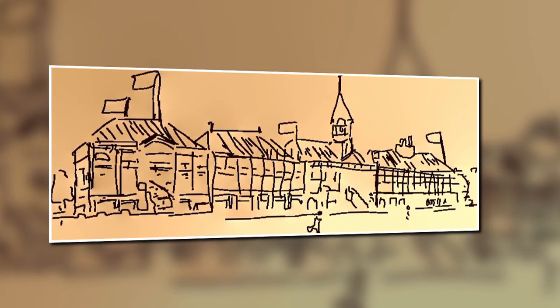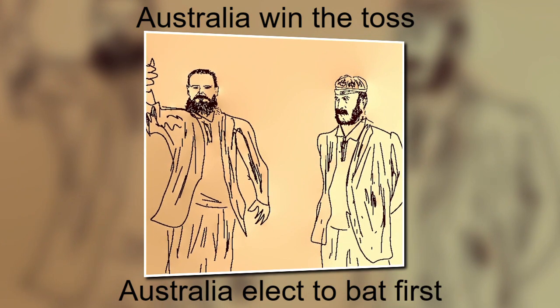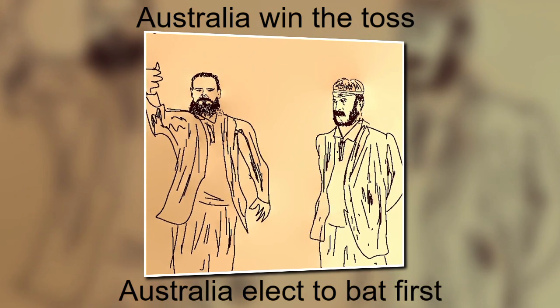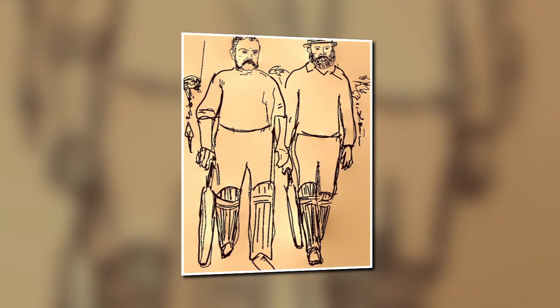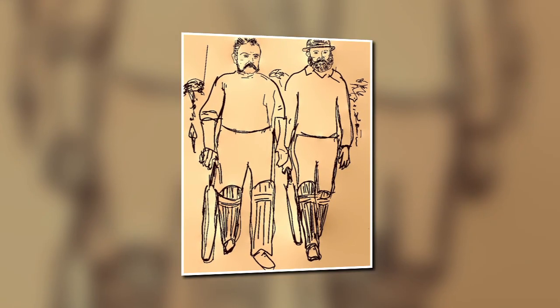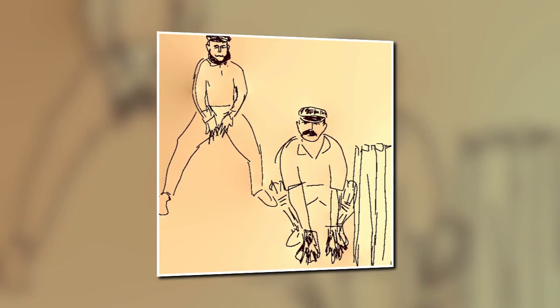It was a fine autumn day with warm sun and clear lights, so when he won the toss, Dave Gregory elected to bat first. Charles Bannerman and Nat Thompson of New South Wales came out to bat for the combined Australian team. Lillywhite set a standard field. Selby was keeping wicket and Southerton at slip.